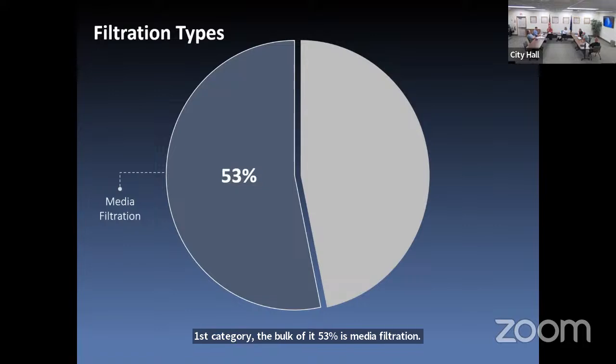Media filters typically have a granular material bed made of sand or anthracite or garnet, and they're designed to filter out particulate matter using a combination of two things: physical straining, but then also there's a very important chemistry process. And the chemistry process is a coagulation process, and it comes down to the fact that the pore size of a media filter is around 75 microns.